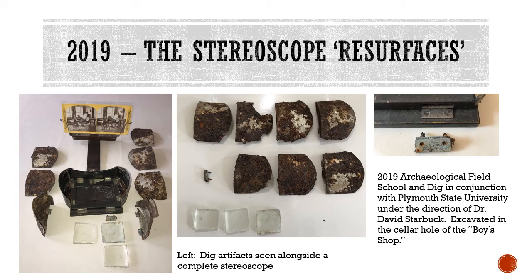There are 7 side shields, 3 glass lenses, and a hinge that secured the hooded lens apparatus to the base. As more artifacts are cleaned and cataloged by Plymouth State students, we have high hopes that additional parts will be identified. Time will tell as the story of Nelson Chase's patented stereoscope continues to unfold.